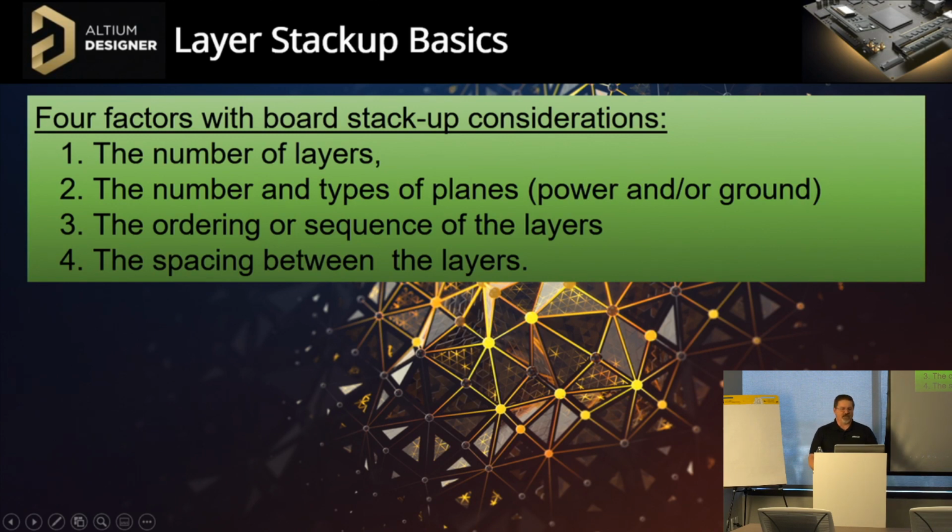Let me repeat that. The 4 factors with board stack-up considerations are this: the number of layers, the number and type of planes, power and/or ground, the ordering or sequence of those layers, and the spacing between those layers. That's the 4 considerations that you must take up.